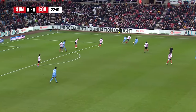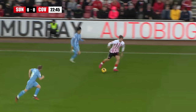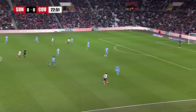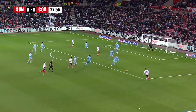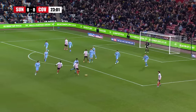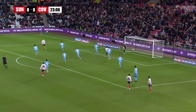Great challenge from Pierre Ekwart. Job popping it through for Jack Clark. Referee plays advantage. Sunderland have a man over in Patrick Roberts. Roberts running at Bidwell. Goes inside. Back outside to Huggins. Couldn't find Barr. Neil does brilliantly to win it back. Floated in, looking for Jack Clark.